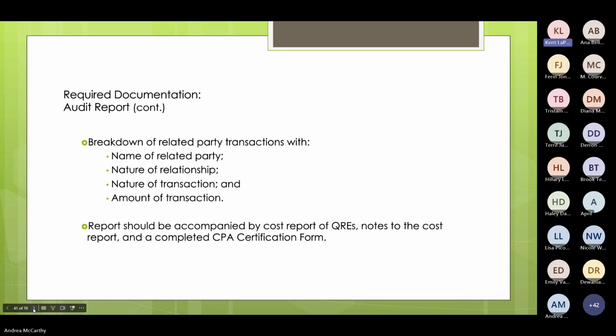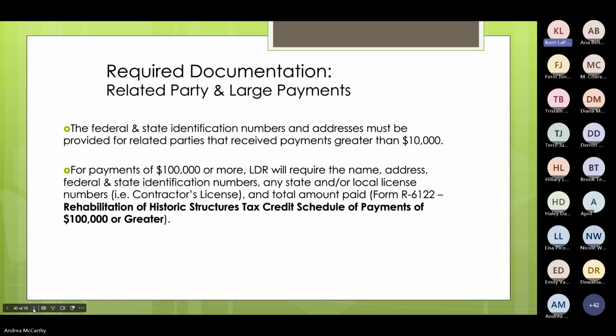The report should be accompanied by a cost report of the QREs, notes to the cost report, and a completed CPA certification form. The federal and state identification numbers and address must be provided for related parties that receive payments greater than $10,000. For payments to any vendor of $100,000 or more, the Department of Revenue will require the name, address, federal and state ID numbers, any state or local license number, such as a contractor's license, and the total amount paid.